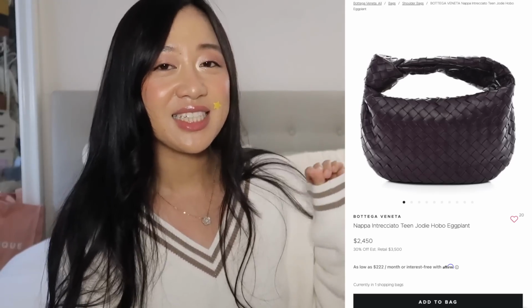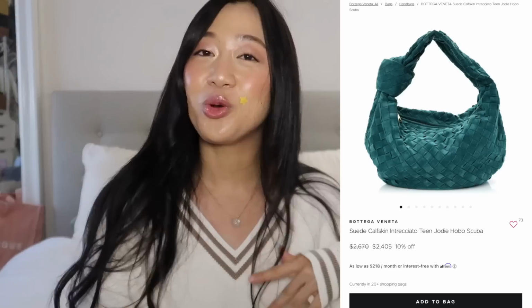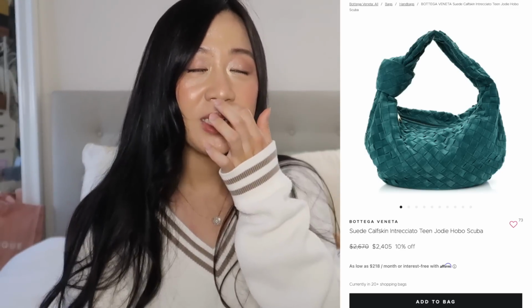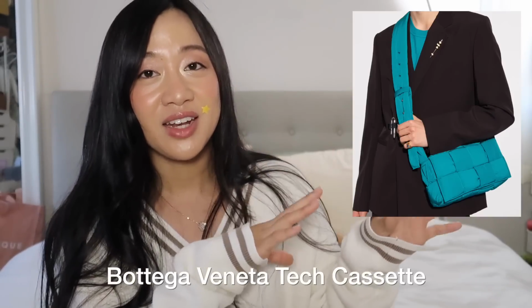Right now I just can't decide between the fondant color or the black or even the navy or the green, but Fashionphile has so many different kinds. They sometimes even have the denim one if it's in stock. I know the suede ones are actually pretty popular. I'm pretty sure I'm sticking with the lambskin versions. And then to top that off, kind of like piggybacking, the Bottega Veneta tech cassette, I brought this up in a few of my videos.